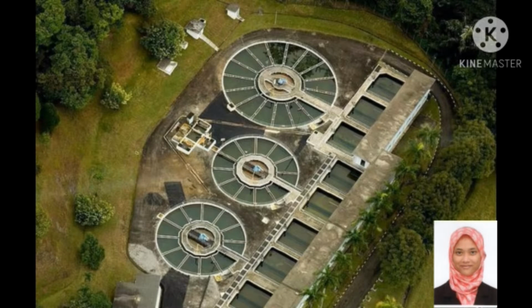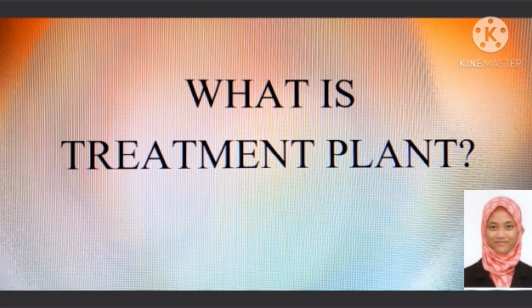Today we will be presenting about Bukit Nanas water treatment plant. Some of you might be curious about what does treatment plant mean? Well, a treatment plant refers to a plant or installation that is used to purify contaminated substances. These substances may be solid, liquid, and semi-solids.